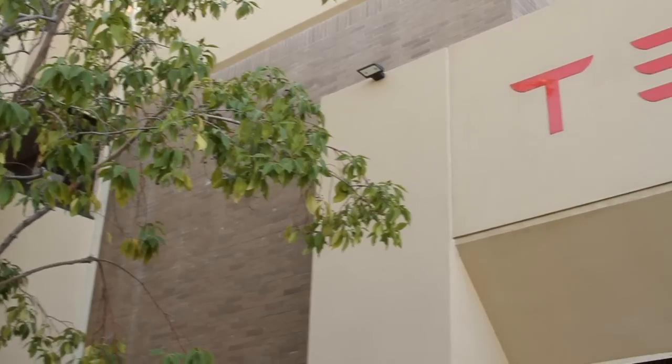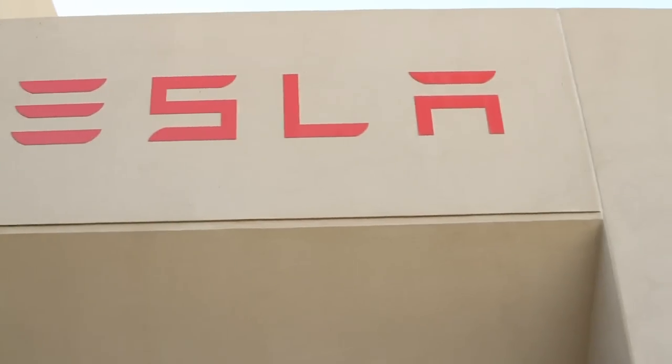Kelly here from Crunch Gear. We're here in Palo Alto, California at Tesla's headquarters. We're going to try and take the new Roadster Sport out for a little ride.